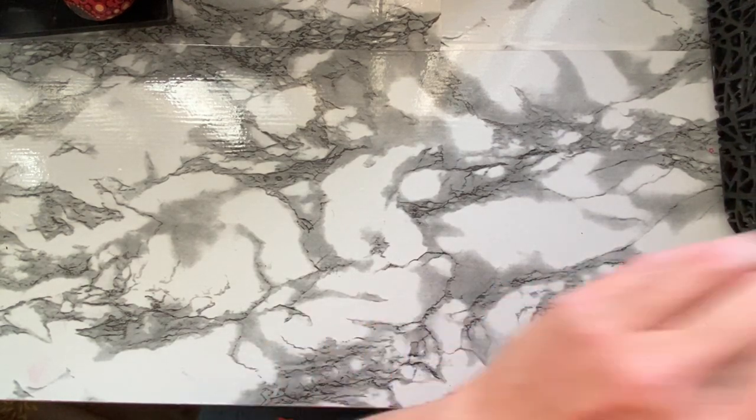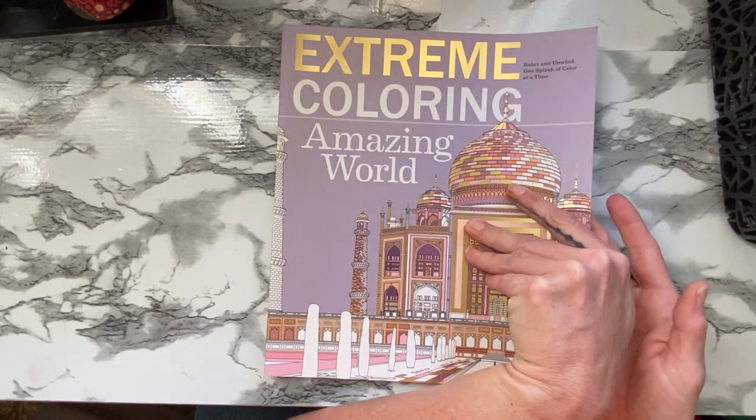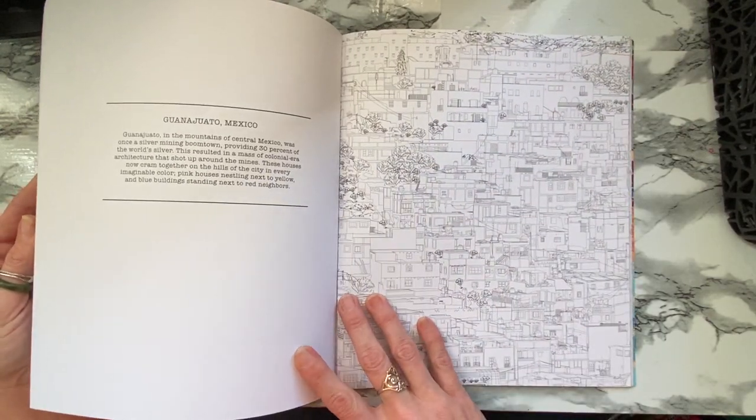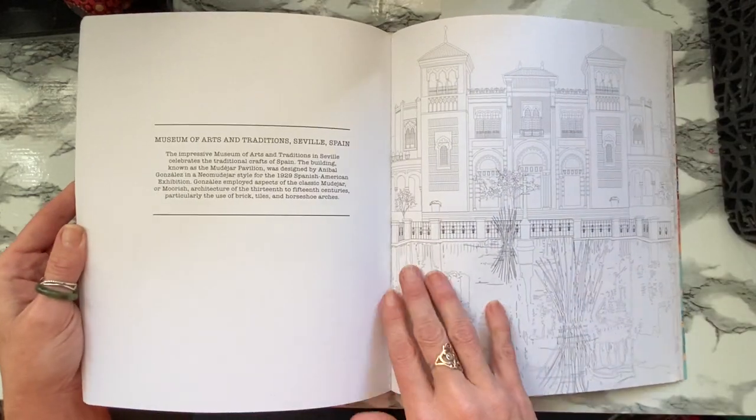And then, also at the cheapy shop, this was here, Extreme Colouring Amazing World, and it's all different city scenes and stuff like that, and it tells you on the side where they all are.